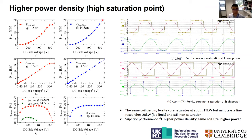without any sign of saturation. But for the same size of N87 ferrite material, as you can see, just above 15 kilowatt, it starts to saturate. So the current will become distorted rather than sinusoidal because of saturation in the core here. For the nanocrystalline, it can still go up. We didn't go any further because our test facility has some constraints, but we believe it can go even higher because there's no signal of saturation. That is all thanks to the high saturation point of nanocrystalline material.